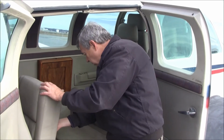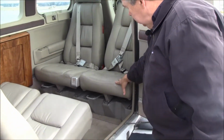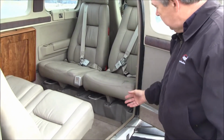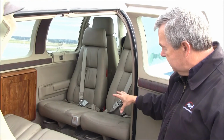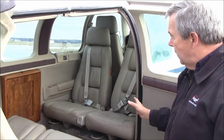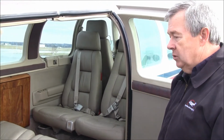Now, suppose you wanted to turn all the seats around forward facing. These center seats can be reversed. Again, you don't need any tools. You pull the pins on the seat tracks, this seat slides off the track, this seat goes on that side, that seat goes on this side because of the armrest. Now that takes a little bit more time than these rear seats, but it's very easy to do once you get used to it.